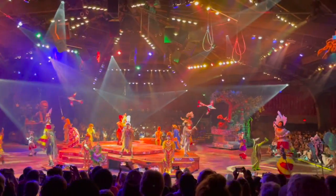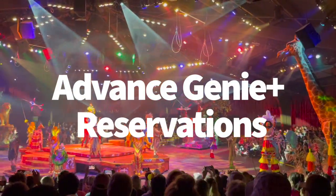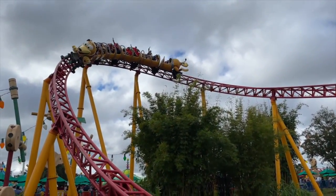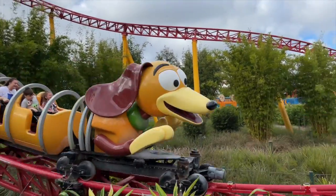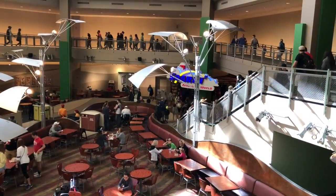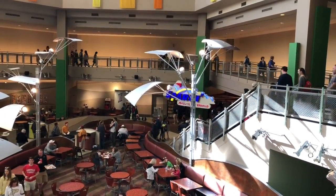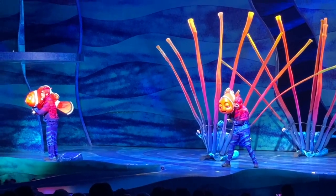Now, here's a tricky one to talk about because while this Disney Genie Plus change hasn't happened yet, it could happen soon, and when it does, it's going to be a major game changer for Lightning Lanes from here on out, so you might not want to go to Disney World in 2024 without advanced Genie Plus reservations. Alright, enough with the elusive talk, let's get to the facts.